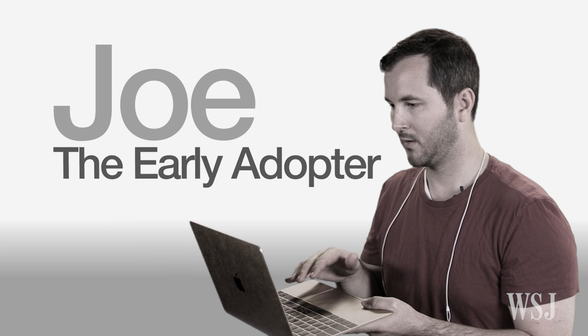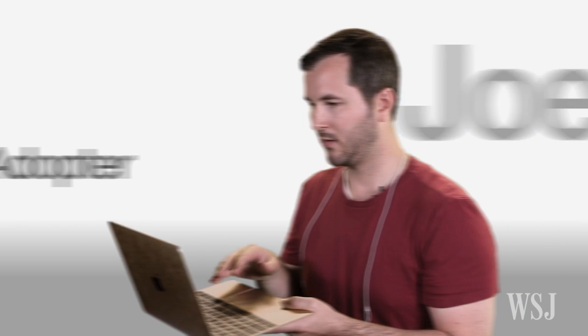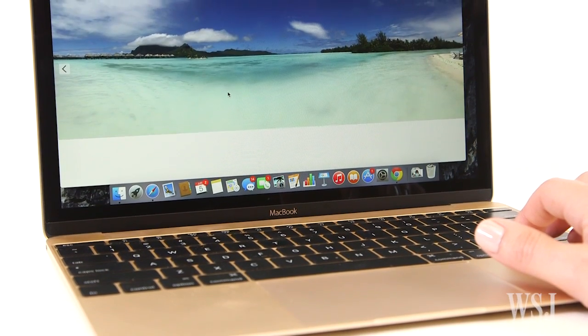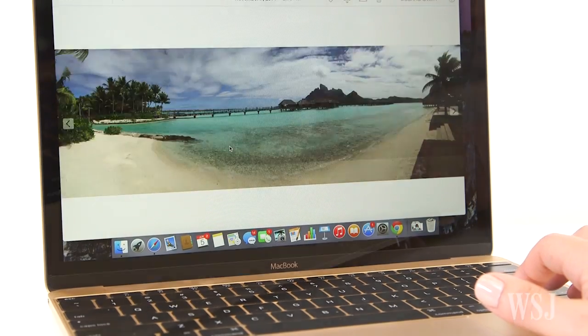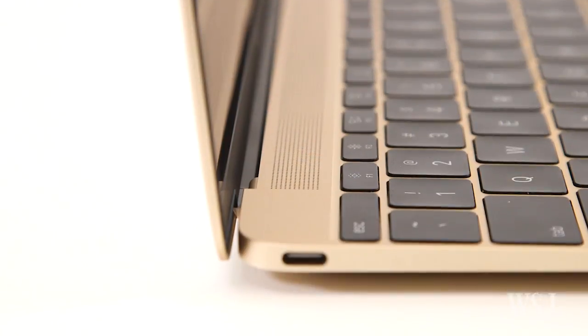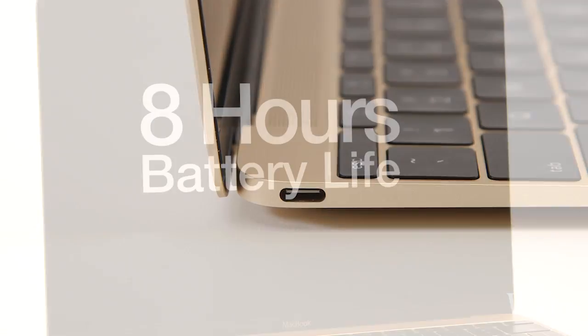Joe here insists on getting Apple's crazy new $1,300 MacBook. It may be a glimpse into the future, but I can't recommend it to anyone who isn't an early adopter. "This laptop is more beautiful than anything I've ever met. The laptop is stunning, and so is its 12-inch Retina screen." It's also incredibly light and has an awesome trackpad, but there's only one USB Type-C port, and the battery life is so-so. And sometimes this happens when you have a lot of apps open.